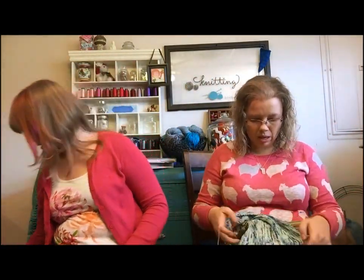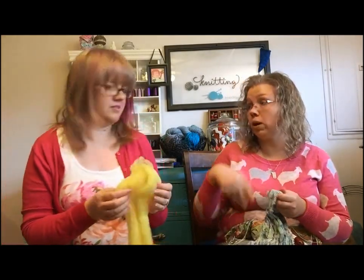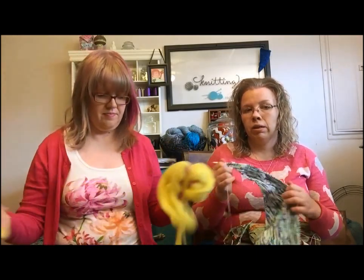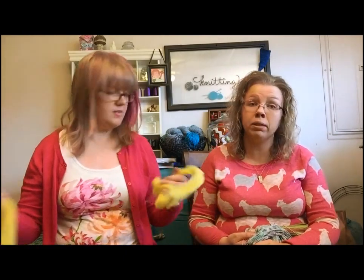It's one of those conversation knitting projects because there's not too much going on. I've memorized the pattern pretty easily. I don't have to, you know, really concentrate on it too much. So I'm enjoying it. It is still absolutely killing me that I don't have socks on the needles.